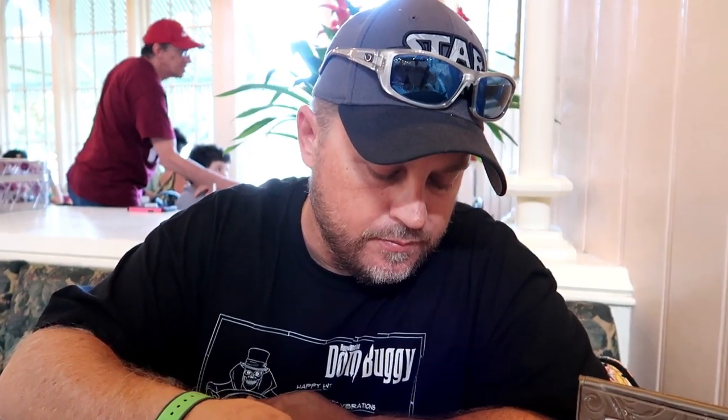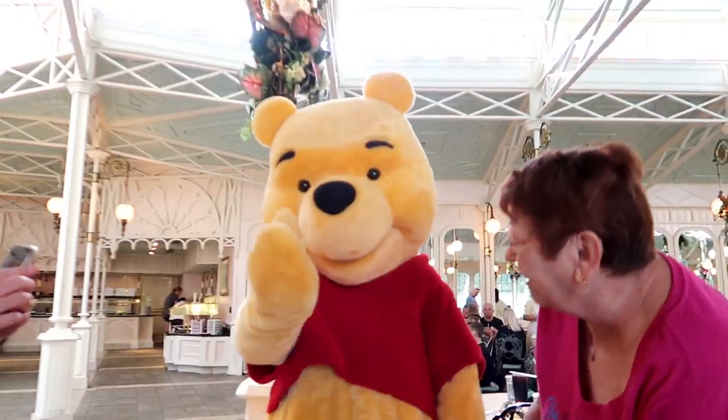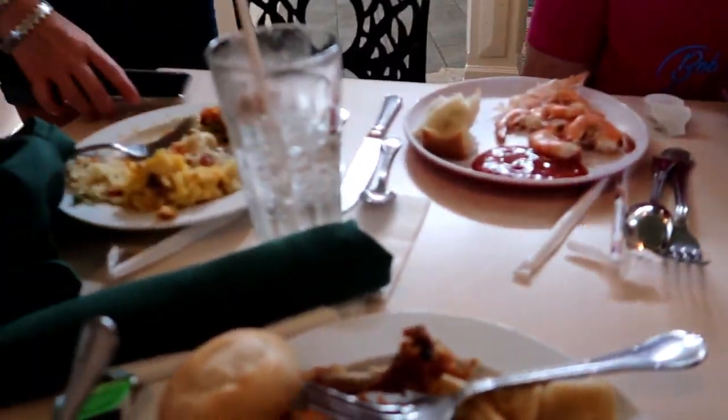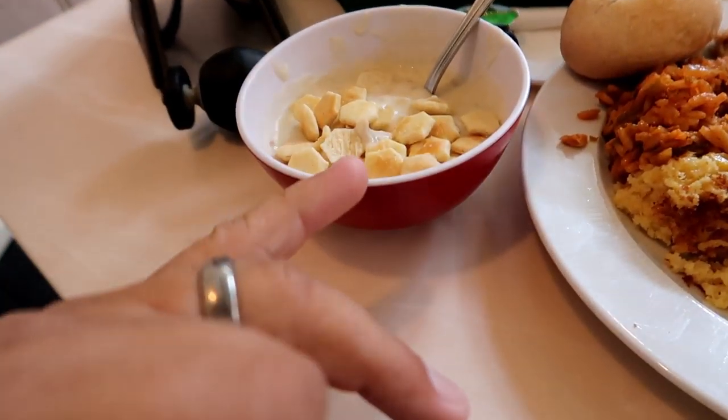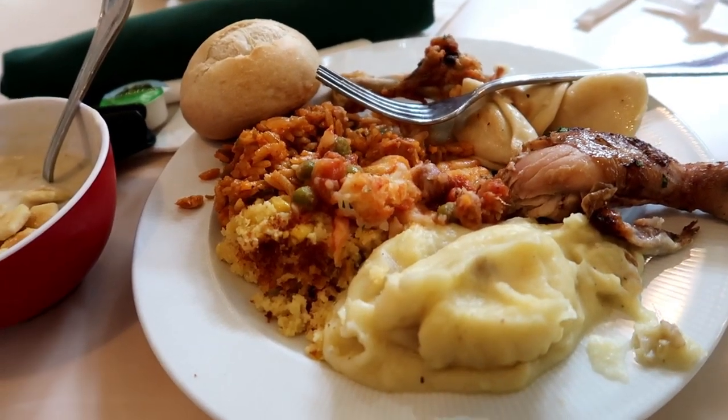I have to say, we just sat down and we've already seen Piglet. He was so cute. And here comes Pooh. Hey, Pooh. Aww. Thank you, Pooh. And we're putting a dent into this food. Clam chowder was pretty good. The pierogi so far, I think, is my favorite.